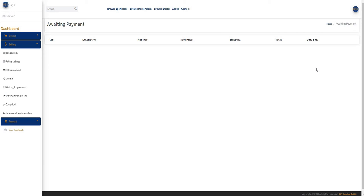We have control of the members and the buyers, so they have to sign up for an account. So if they're buying stuff and not paying, and they have a habitual pattern of not paying for things, they will be banned from our site. Easy as that. Then you'll have waiting for shipment. Anything that you've sold, you'll see what you need to ship still, and what you need to provide tracking for as well.